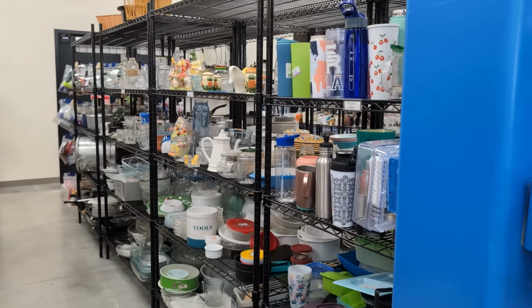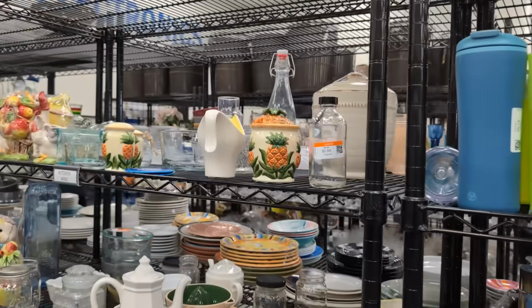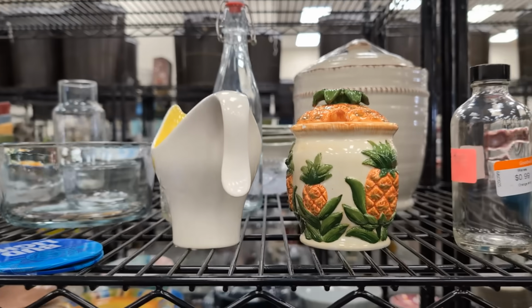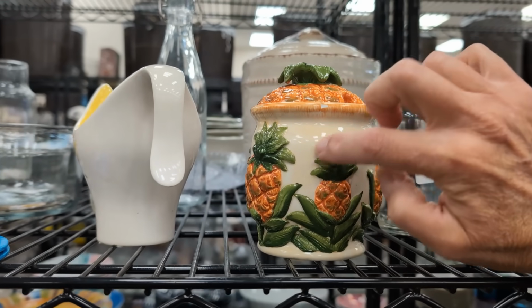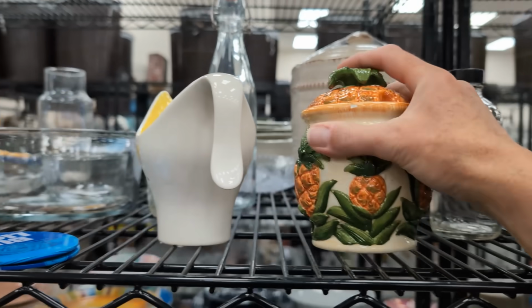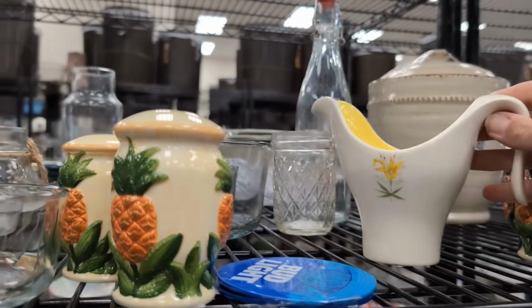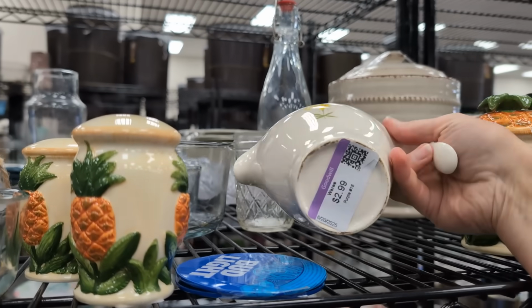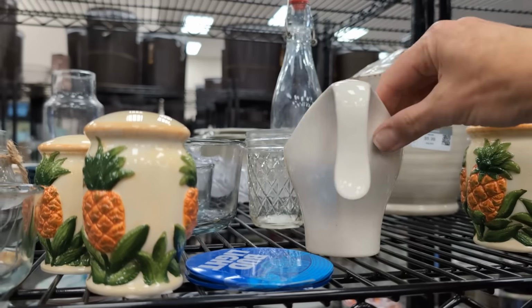Here we are in the kitcheny bits, and I have spotted pineapples. We've got a condiment jar for mustard or mayonnaise. I love the top of that, but it does have a big crack and a chip. $4. I do like the lines on this creamer. Lovely yellow piece. Again, $3. It does have a little bit of damage as well.